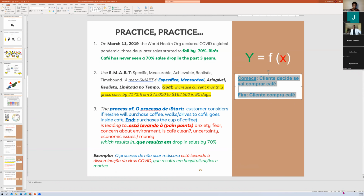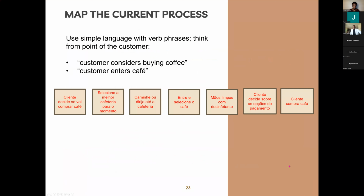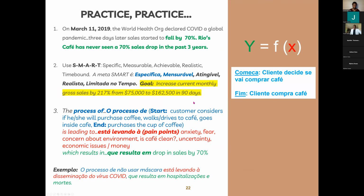Very good. Part of the definition phase, what we do is we define the process, right? So you'll note in this previous slide, we said the process begins when the client decides that they're going to buy coffee, and it ends when the client actually purchases the coffee.